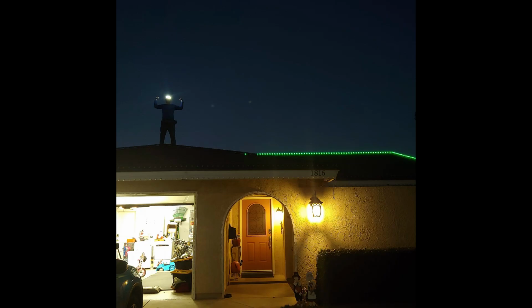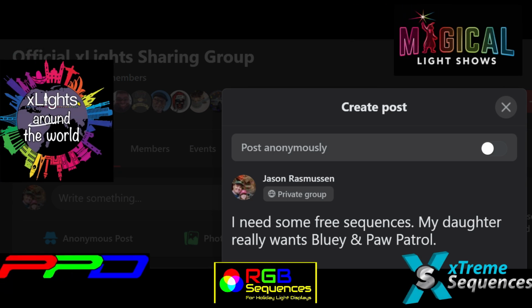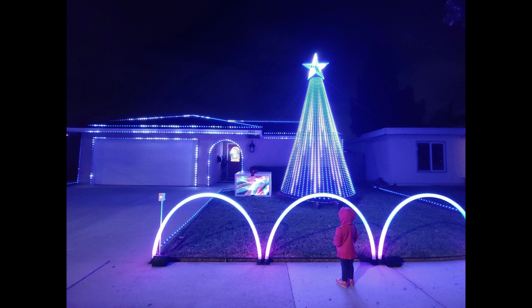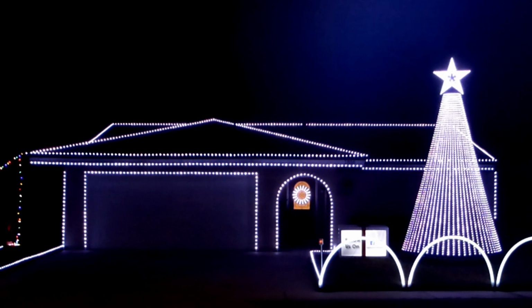You've spent all year building your display, 3D printing essential items, sequencing. Who am I kidding? You likely don't sequence yourself. Going to Home Depot again and again and again. And your lights look absolutely beautiful. But oh no, it's a week from showtime and I forgot all about the audio. And it sounds like this. Or like this. Or like this.